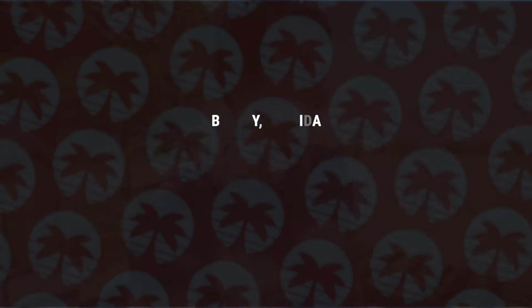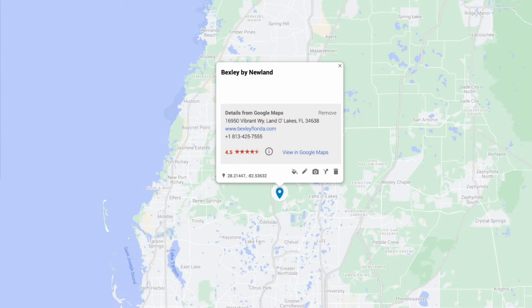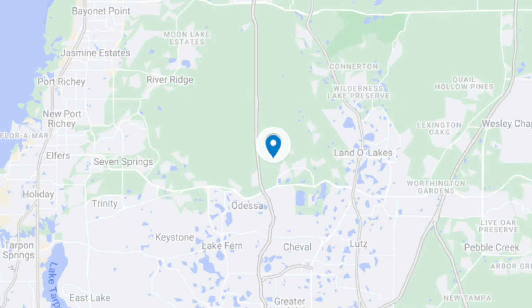Here we go. Okay, first thing for Bexley, I wanna talk about location. Look at right here where it is on the map. So you got Highway 54 that goes east and west across all of Pasco County. You got Veterans Expressway, which goes north and south. I hear they're going to extend that all the way up to I-10, way up there. This location is super valuable.